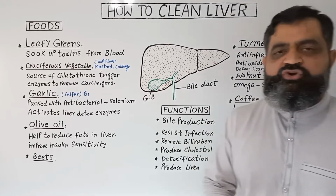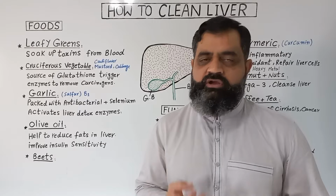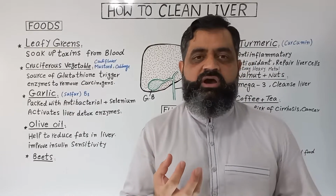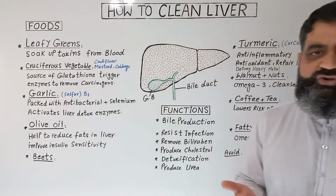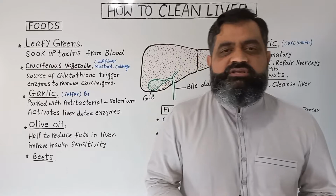It also produces cholesterol, which is important in the formation of skin and its components, and that also helps to produce a lot of hormones in our body like testosterone, estrogen, etc. A very important function of the liver is detoxification.